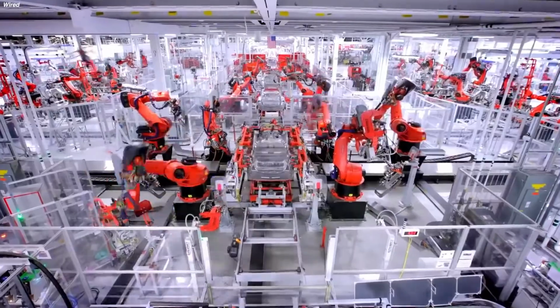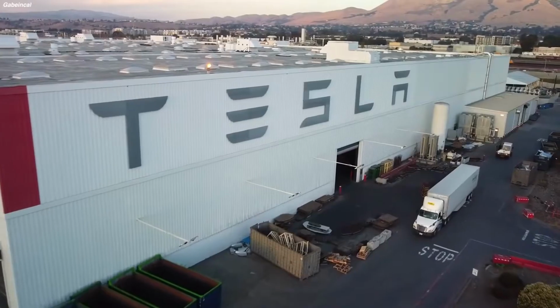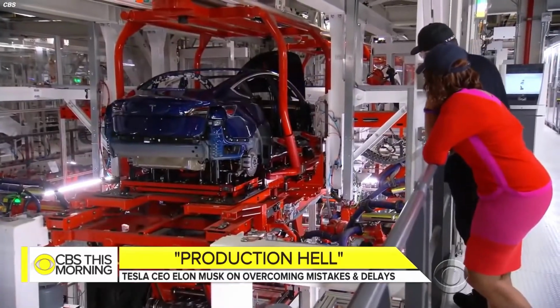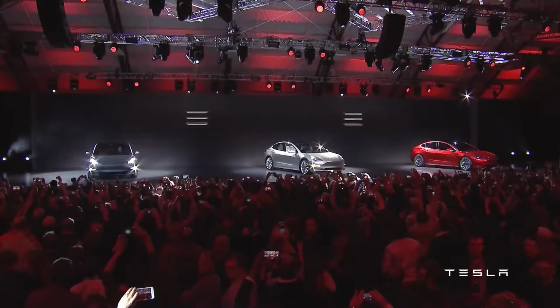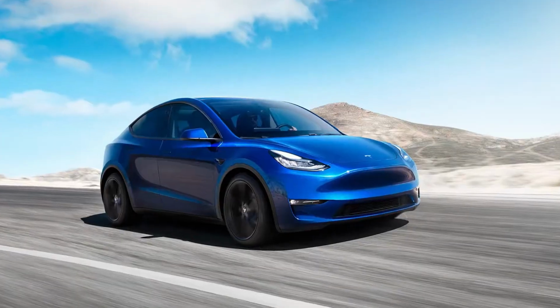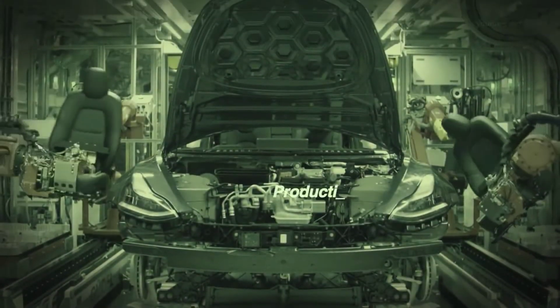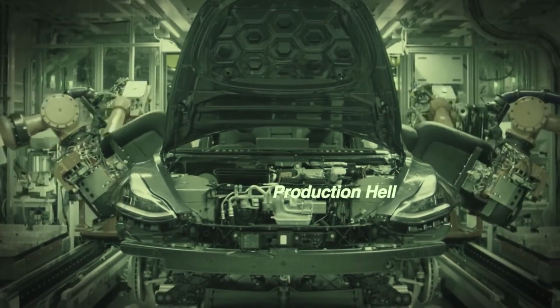To make matters more serious, Elon Musk had basically bet his own reputation and that of the company on the success of a task that looked impossible. We all know how that went. Tesla survived and went on to even bigger things, but not with the entirety of its workforce. Today, with the benefit of hindsight, we look back at Tesla's production hell and see what it meant.